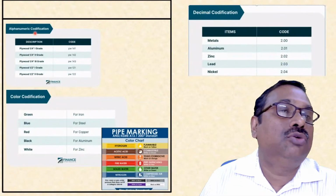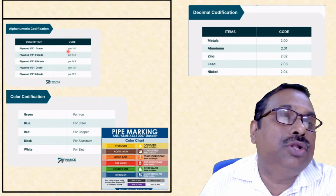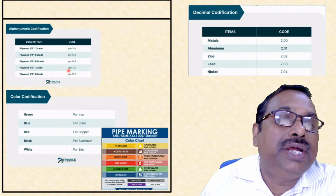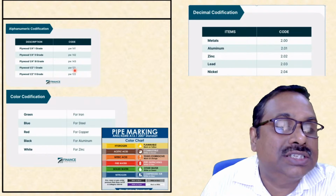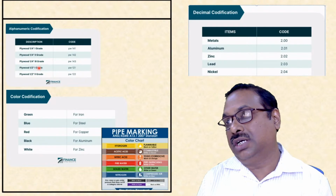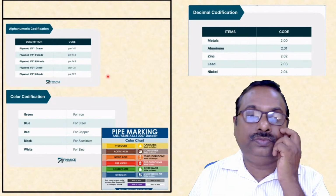Next is alphanumeric. Suppose plywood 1/4 inch, 1 grade, PW 141. PW stands for plywood. 141 means 1/4 inch first grade. Right? PW 1:1. PW for plywood. 1:1 means 1/2 inch, half inch and first grade. So this is alphanumeric. Like the headlight unit for Innova, for these Viswaroop products, they use alphanumeric.